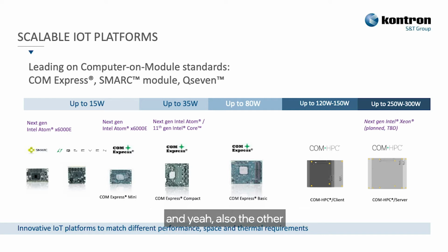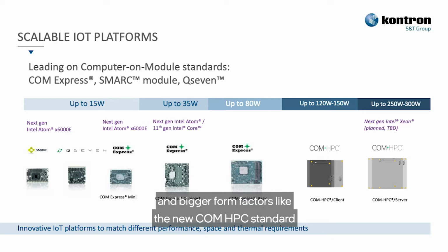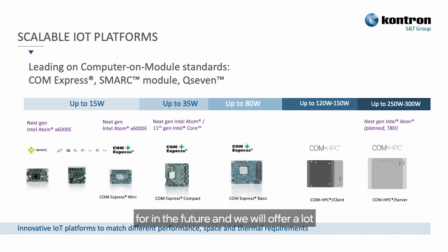And also the other and bigger form factors, like the new COM-HPC standard, a new standardized module concept we are looking to in the future, and we will offer a lot of the new Intel CPU technologies.